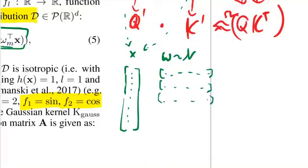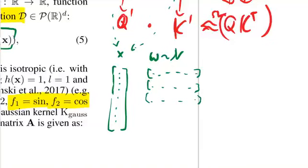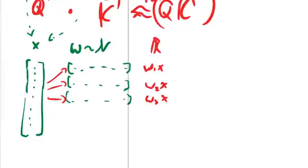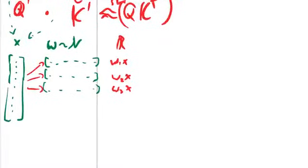Let's take 3. What you're going to do is compute the inner product between your x and each of the omegas. So this gives you omega 1x, omega 2x, omega 3x. These are going to be numbers. And then you're going to have a collection of functions, maybe function 1 is here the sine function, function 2 is going to be the cosine function.